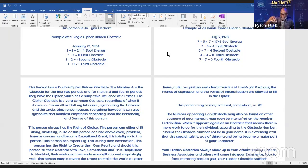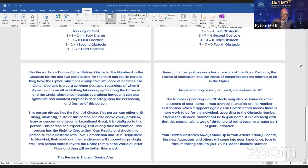This is the most important thing. If you don't hear nothing else about this, Sharon, hear this. This person has the right to create their own reality. And should this person feel their obstacle with love, compassion, and true helpfulness to mankind, their work and their endeavors will succeed surprisingly and extraordinarily well. Want me to repeat that? Or did you get that one, Sharon?